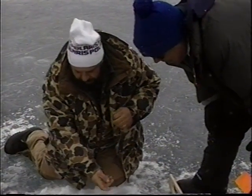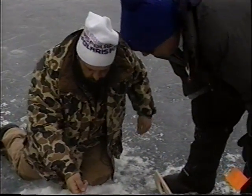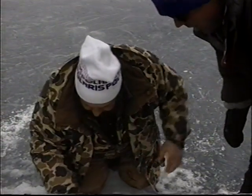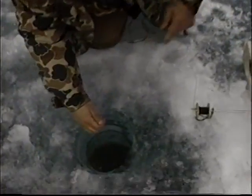We just got these set up, and I'll tell you something, that flag went up and he was taking some line pretty quick. Yeah, these browns take it in a hurry. You got to get right to these flags. That might be our biggest problem today, just getting to these flags in time before these fish. Oh, I can see him. It's a nice brown trout.